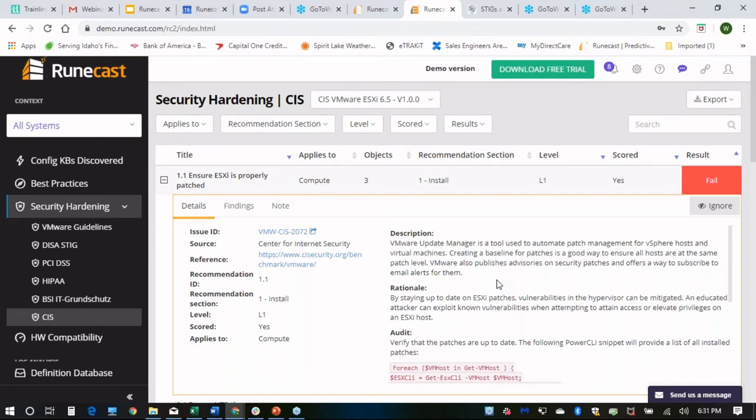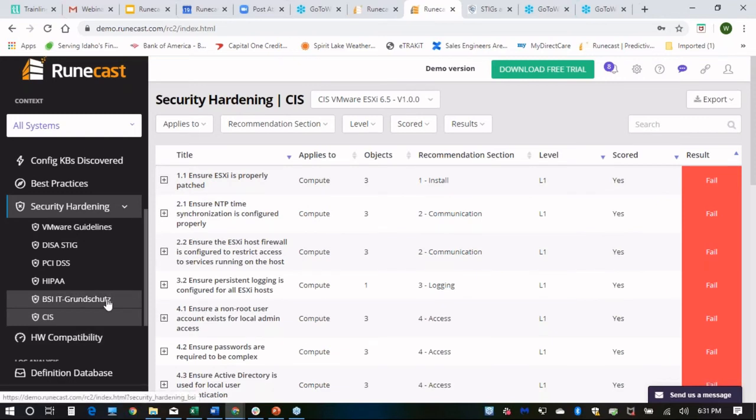I can simply ignore this. If I don't want to see it anymore, because I've already vetted that this is not a problem in my environment and it doesn't pose any security risks, I can simply turn this off and filter it out. I don't have to see it again. And that's available in every section of Runecast, whether you're talking KBs, best practices, or the security hardening specifically.